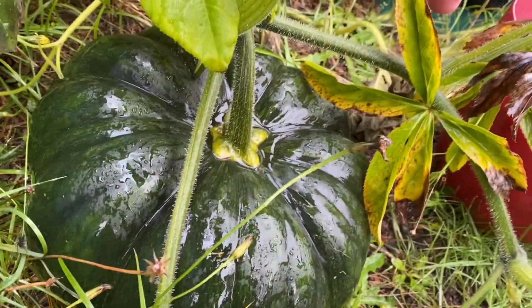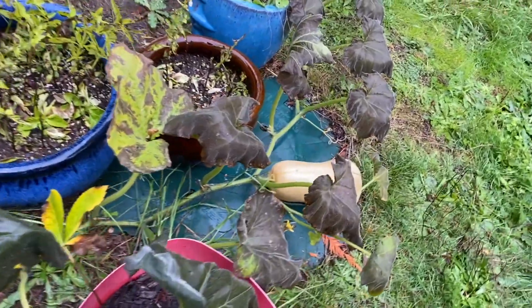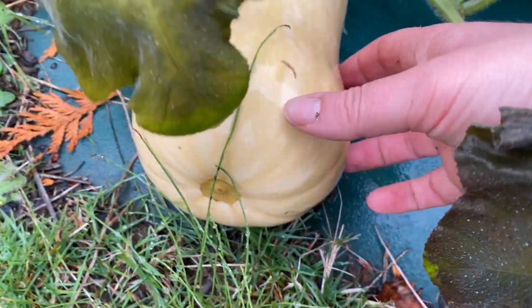So either way, they are definitely full size. They have been for a while. We're gonna be harvesting these today. Final one here is our singular butternut squash that actually grew and ripened. You can see this mark on it.